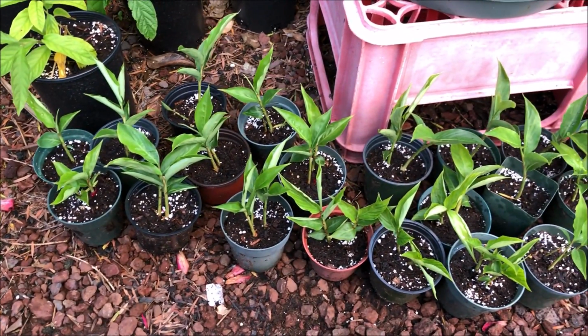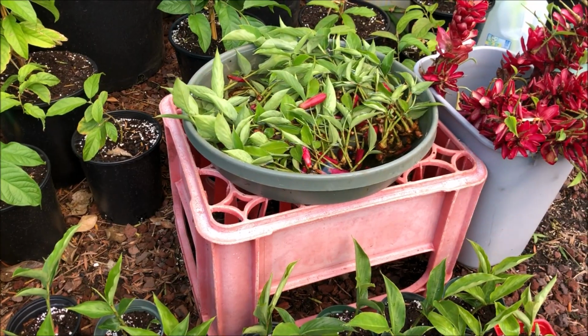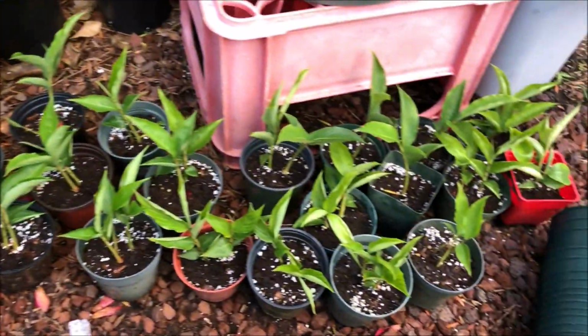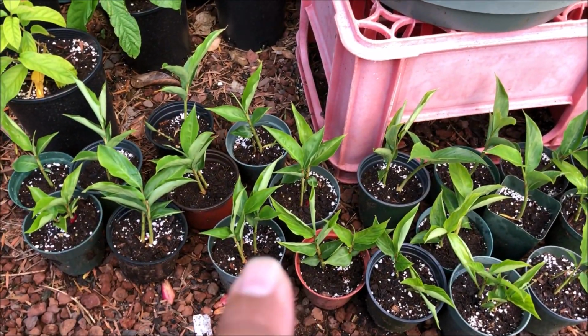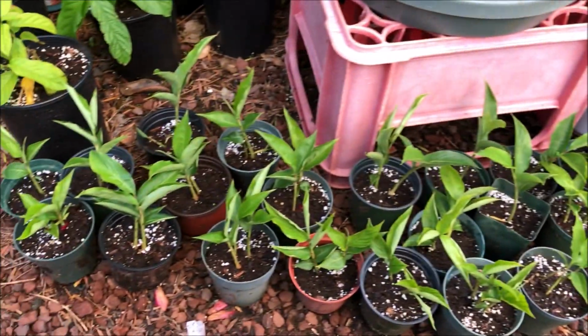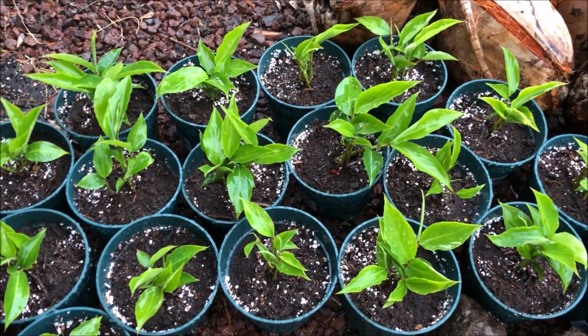So it is September 2nd, 2018, and we're going to pick up from where we left off yesterday with all these red gingers. I'm going to go ahead and pot these into pots like this, and I'll show you how it all looks after I'm through with that.